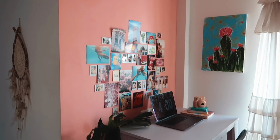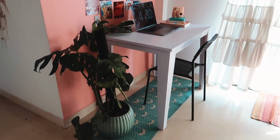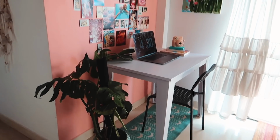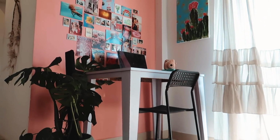On this side we have my work desk. This was not supposed to be a work desk area before, but then I just converted it into one because I really like sitting here, especially during sunset.